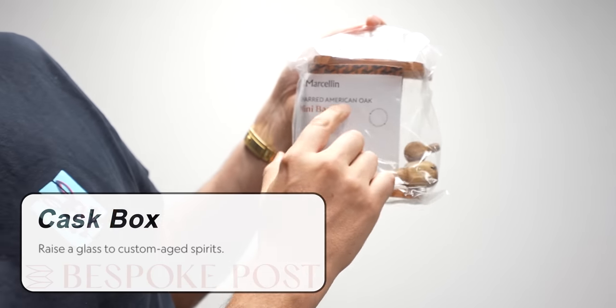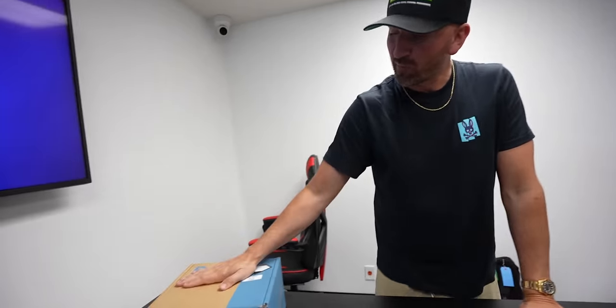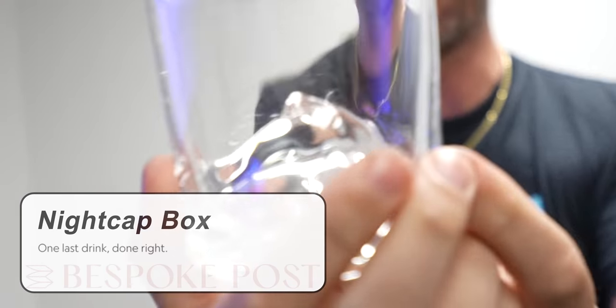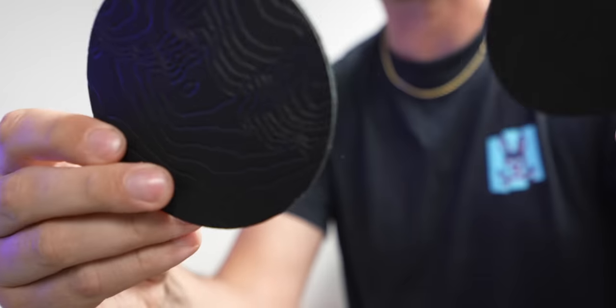Now it's the next month. What's better than a barrel full of liquor? This is so cool. Is it a barrel? Charred American oak mini barrel. It's a little spigot. How cool is that? Now there's one more box. Look how sexy that is. Oh, it's a diffuser. It's an ambiance. Oh, that smells good. 10-minute crossword. We have a cool coaster. That's it, you guys. This is the nightcap box.